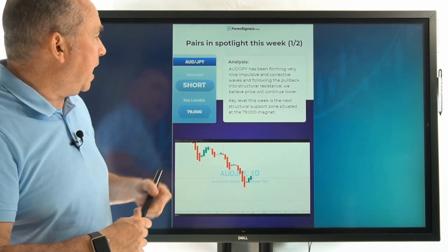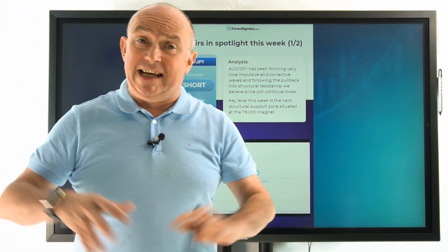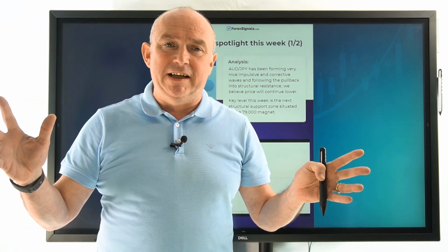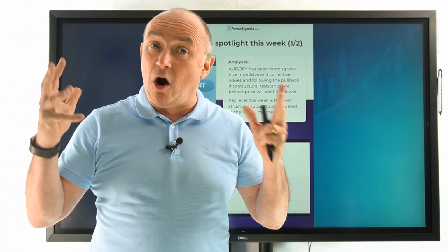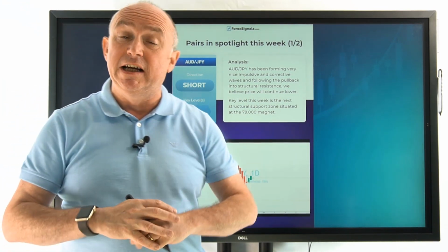Okay, so let's have a look at our picks for the week. So we are looking here at a short trade in the Aussie against the yen. Now remember, these are not trade signals. You need to go and apply your own research, your own strategy before you take trades. These are just a bias that can change in the week as well.